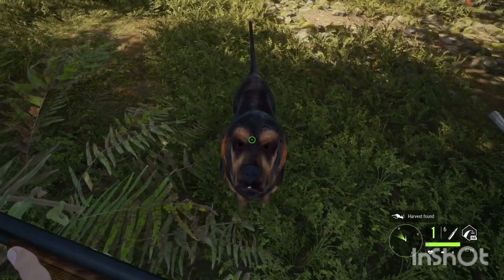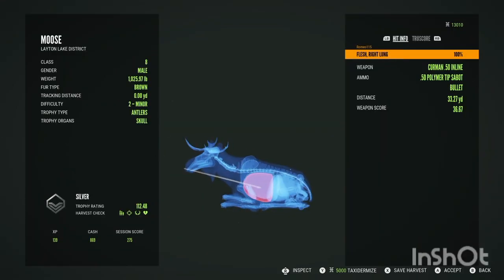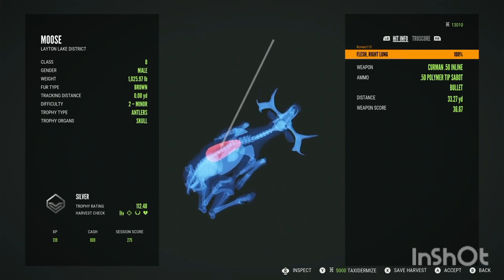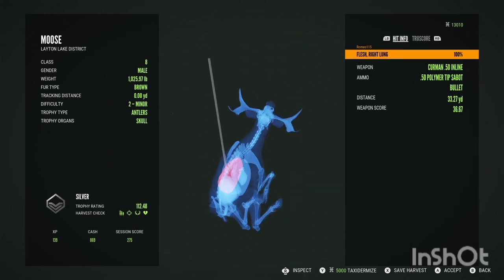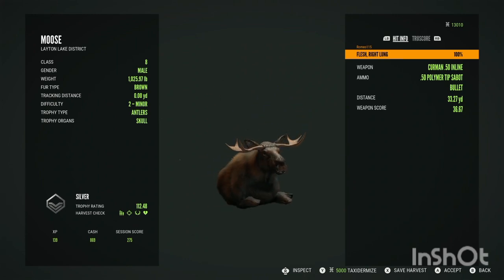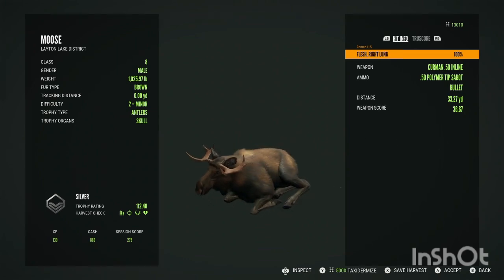Alright. Now I wasn't able to get a second shot off, but even with polymer tips, it doesn't go in very deep. I guess that moose are just extraordinarily tough. But I mean, this was kind of a young buck, not a huge spread, but still silver rating, not bad. About 30 yards away.